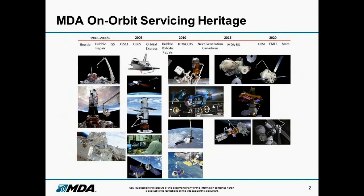The first slide is just an introduction to MDA and our past, and maybe just an overarching theme that the acquisition or capture of an asteroid is not dissimilar at all to capturing a spacecraft, be it cooperative or uncooperative. As early as 1981, the first Canadarm or SRMS flew on board the shuttle and did a whole series of different complex operations in terms of capturing very large, both cooperative and uncooperative spacecraft, as well as manipulating EVA crew. On the leftmost side, you can see servicing the Hubble Space Telescope.